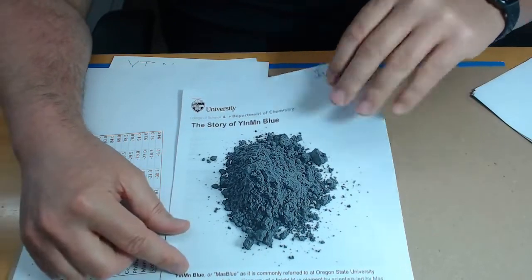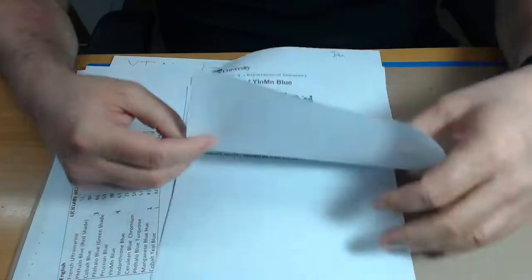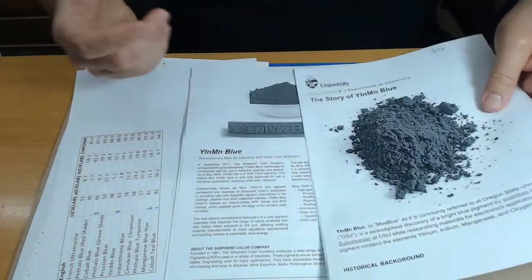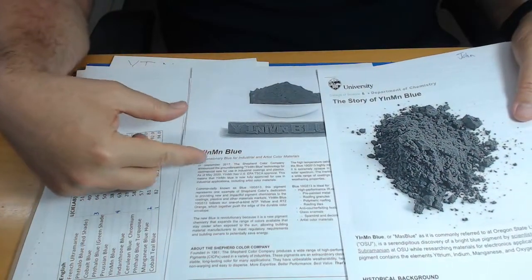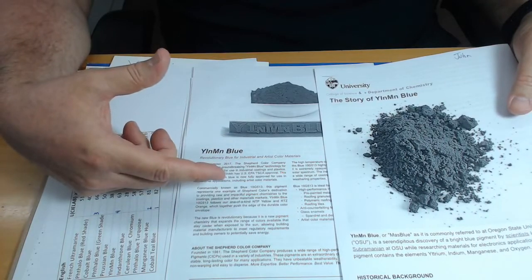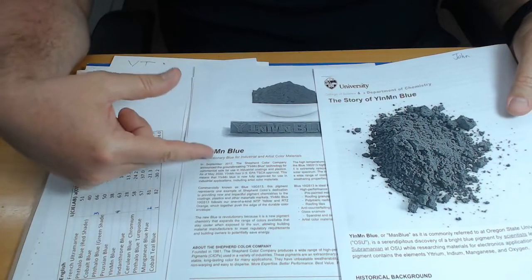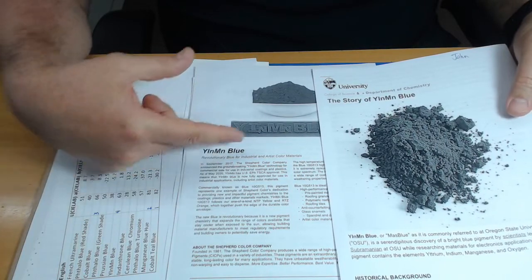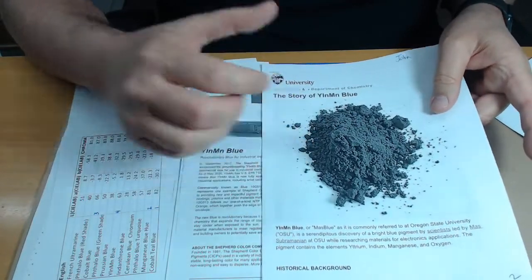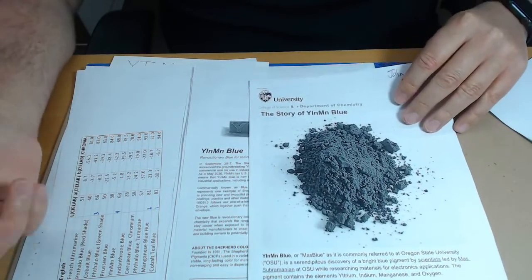So the name comes from this university right here. This is Oregon State, and it was just the different elements they put together to create this. And it was kind of an accident. And what the doctors noticed at the university is that this particular color, while it was super, super vibrant, was also very heat resistant, which then opens it up to other parts of industry, which is extremely interesting.